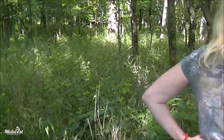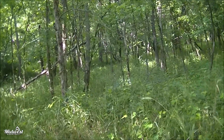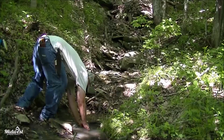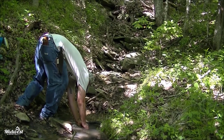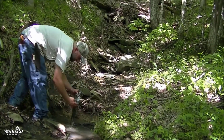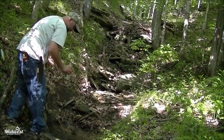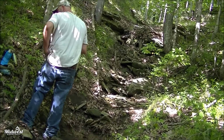After examining the creek, we decided we're just going to go back up and get our water out of that little pool. This will just kind of filter out some of the debris. It won't actually filter the water and make it better quality. It'll just take out some of the sediment or leaves or bug larvae or anything like that.